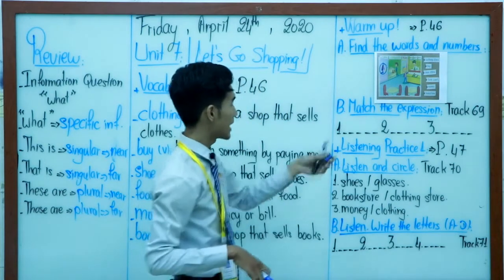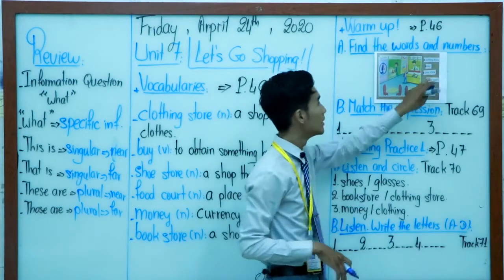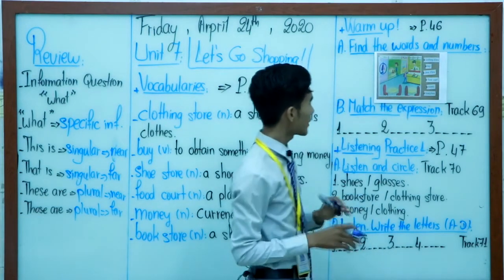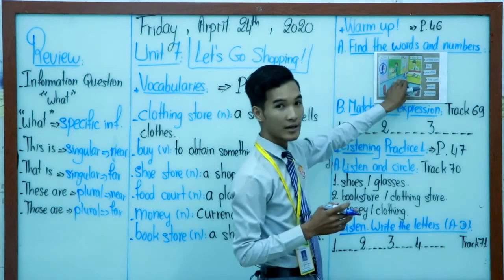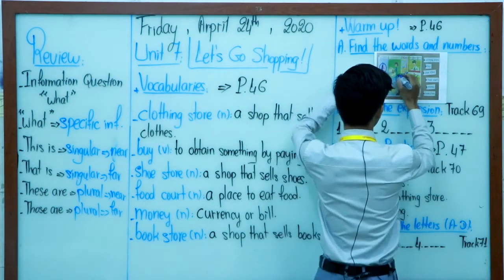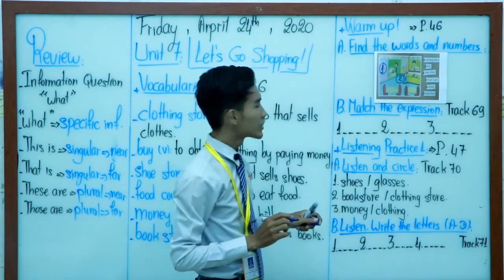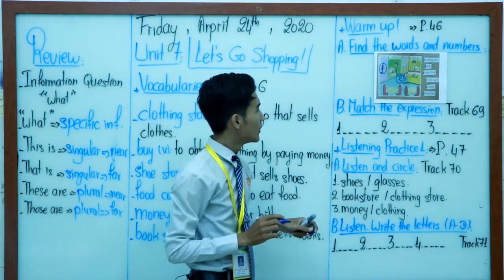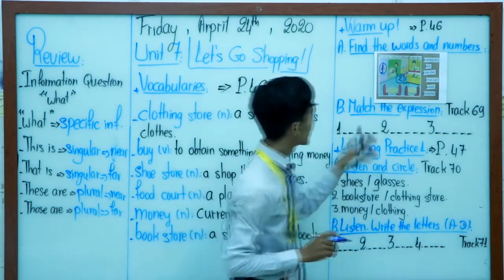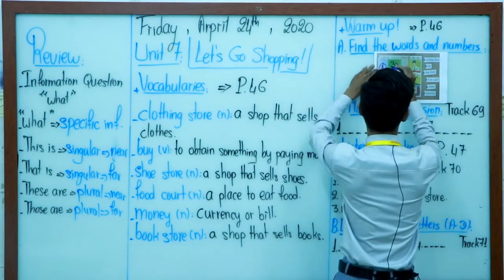Okay. Now let's check the answer. Number 2, buy. Okay, buy. So can you see where is the buy? The girl, right? The girl is buying some food. So I write number 2 near the girl. And shoe store. Where is shoe store? Can you find it? Here. Okay, so shoe store here. Number 3.